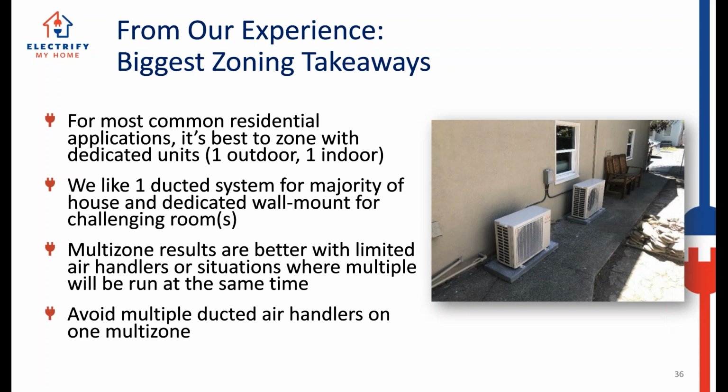So talking to them about multi-zone and then going out and seeing how we're going to accomplish it were 2 very different conversations. But what we ended up doing was we put the upstairs system and the basement system on 1 outdoor unit. So that was a dual zone outdoor unit.